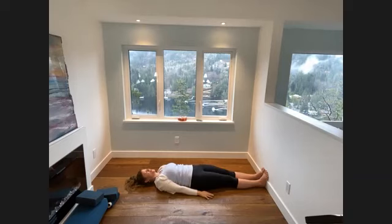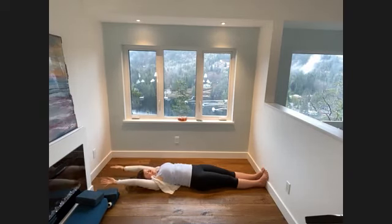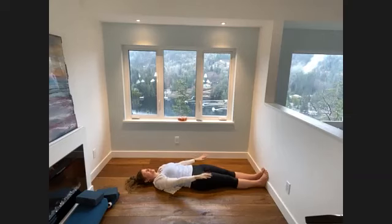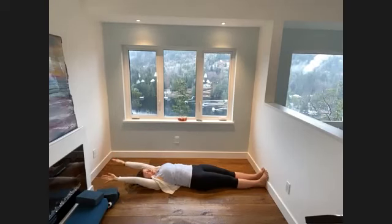Slowing the breath down. Ujjayi Pranayama, constricting the throat. Pausing between inhale and exhale. Can you pick a ratio that feels good for you today? Inhale 4 to 10 seconds, pause, exhale the same.